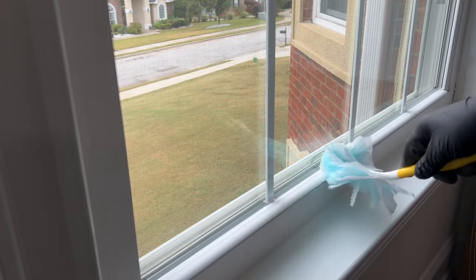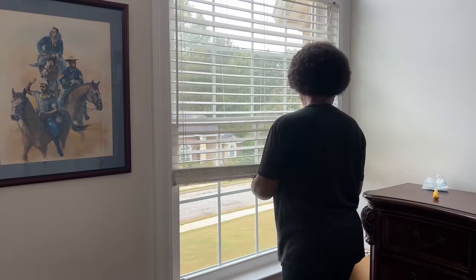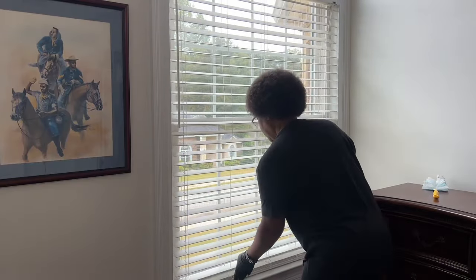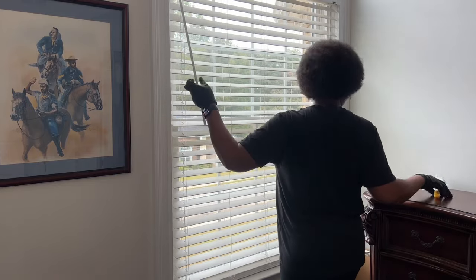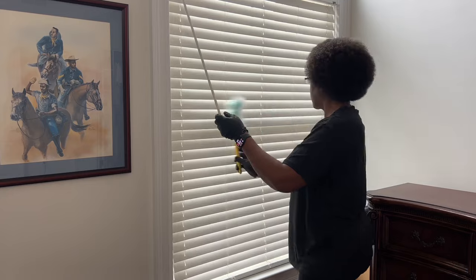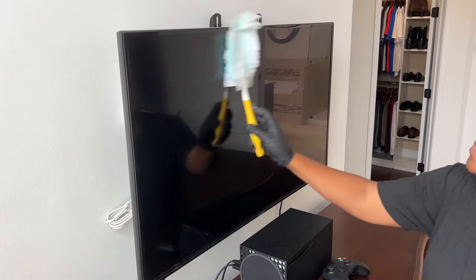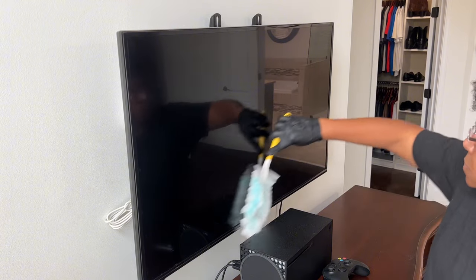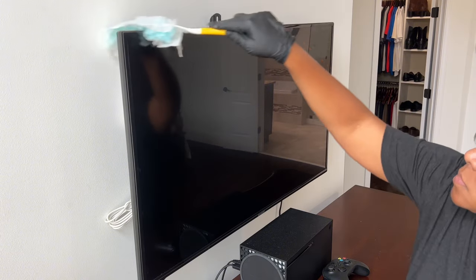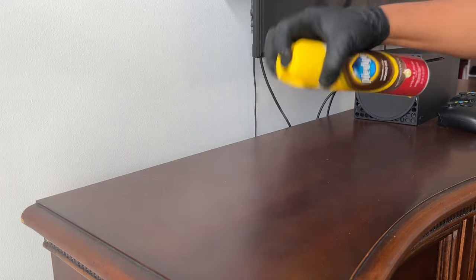Whenever I clean my windows, I always forget to dust the grip group, which is a haven for dust. As you can see, I'm running low on my Pledge, but I definitely placed it on the grocery list for tomorrow.